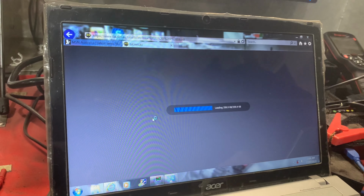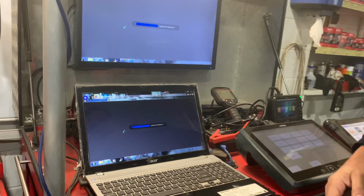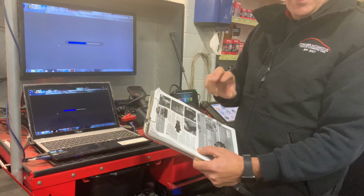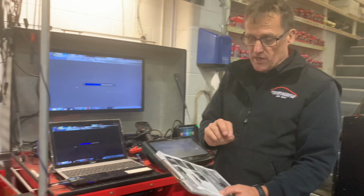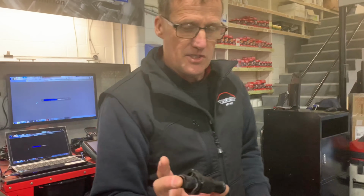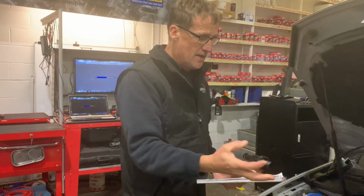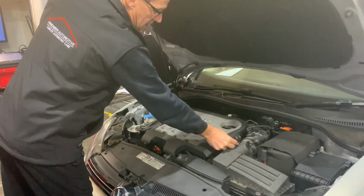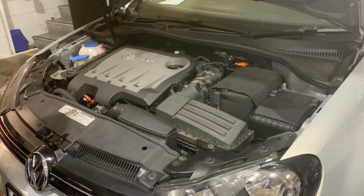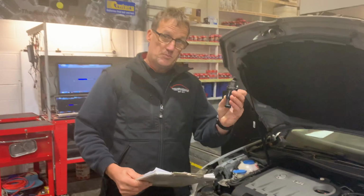So what I've actually done is printed that off, and it's come up with that particular article. Now Anthony's spent a bit of time diagnosing the one he had originally, but basically it boils down to an additional little thermostat in the car, and this is the transmission thermostat. It sits virtually directly above the gearbox, just underneath the airbox, and there's a transmission cooler above the transmission.